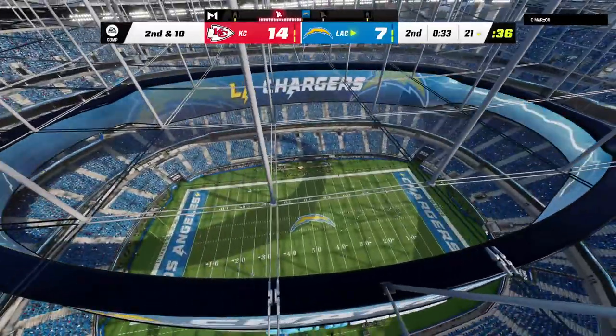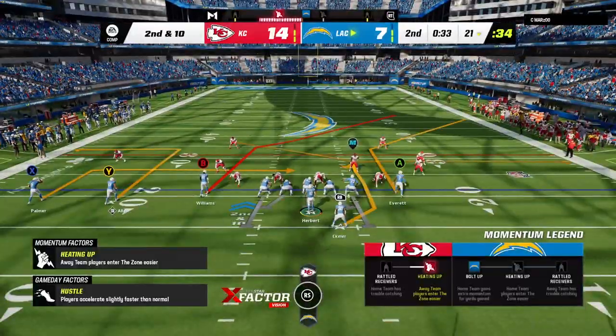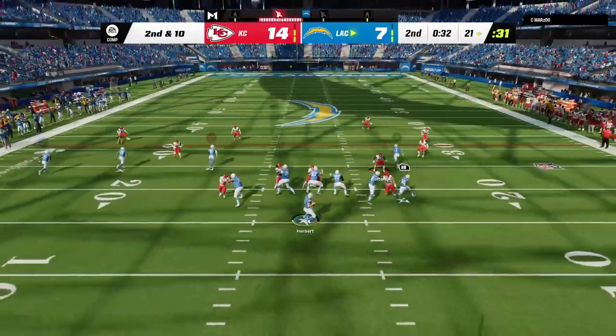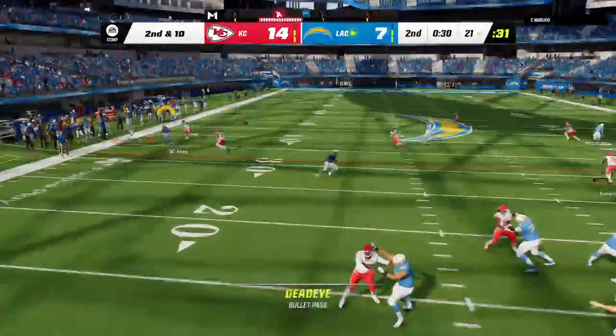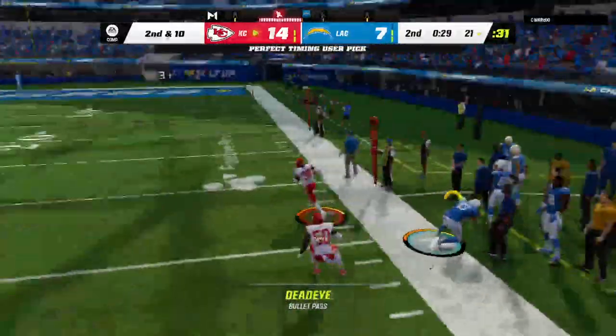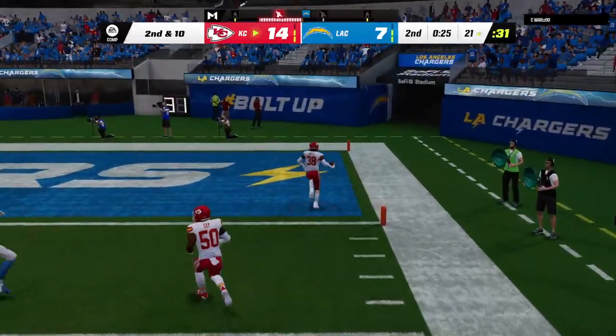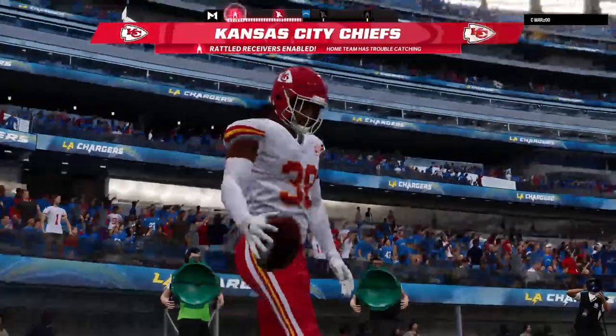Well, that's a defensive coordinator's got to be happy with that result. They took away all options downfield and forced the incompletion. On second and 10, the ball back with Herbert. Trying to force it to Allen, and it's intercepted. Picked off by Legarius Sneed. And he will take this one home.